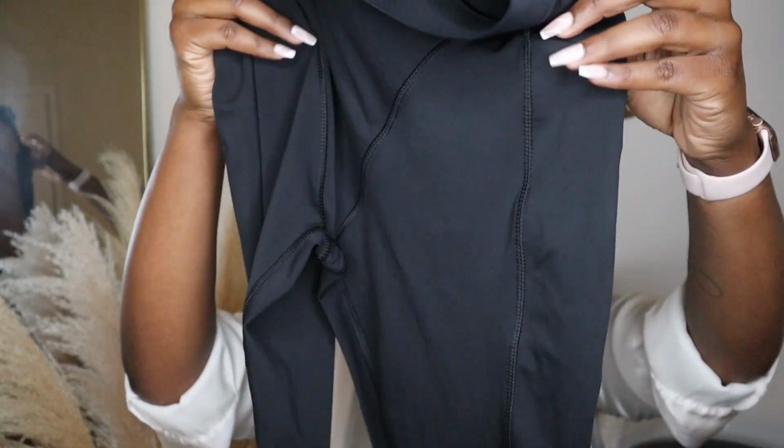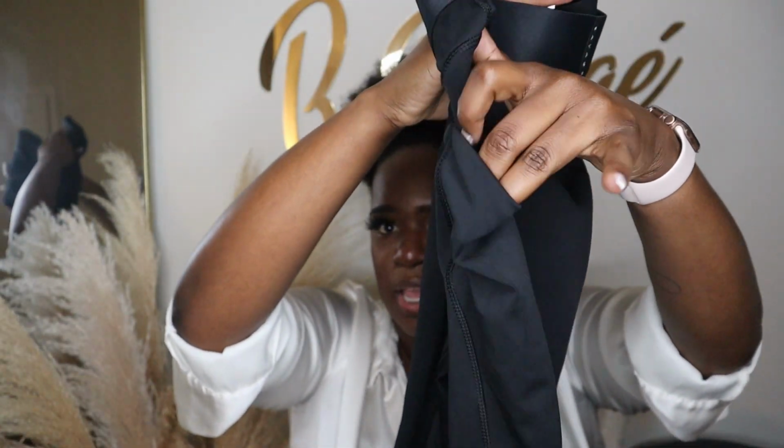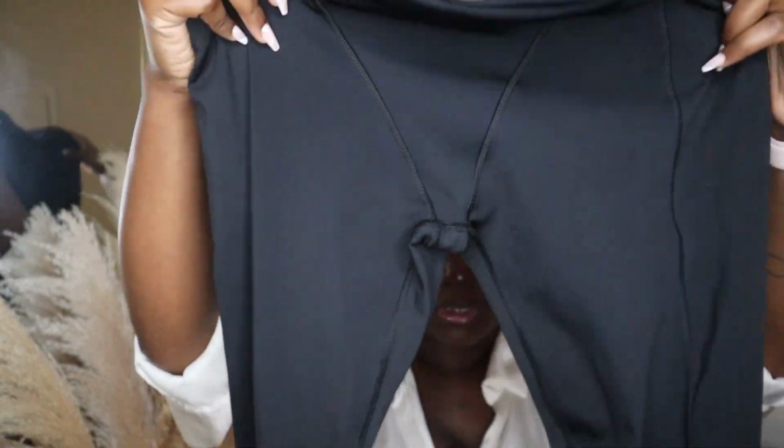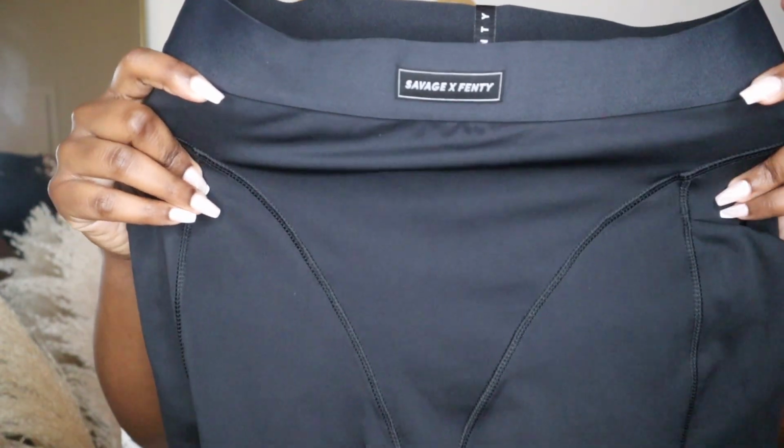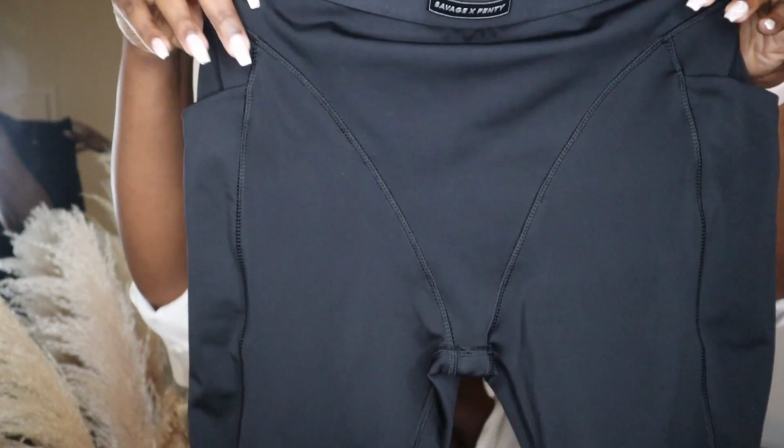I need to get me the burgundy one and whatever other colors they have. I'm going to get it, definitely. It is so good. But this is what it looks like. It has two pockets on the sides. We love a good pocket moment, girl, especially for when we go into the gym where we can put our phone and stuff.